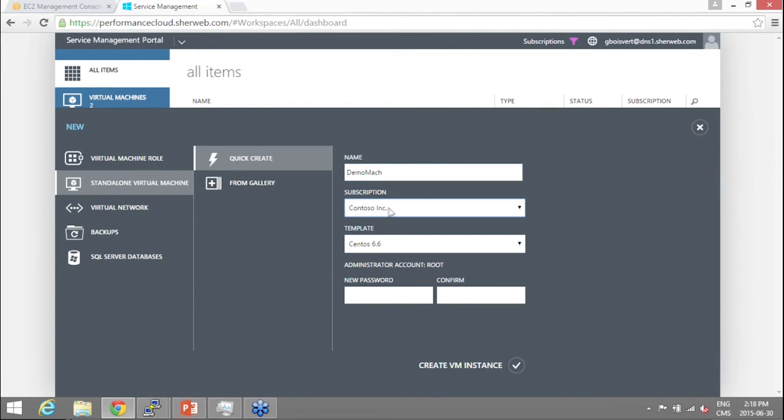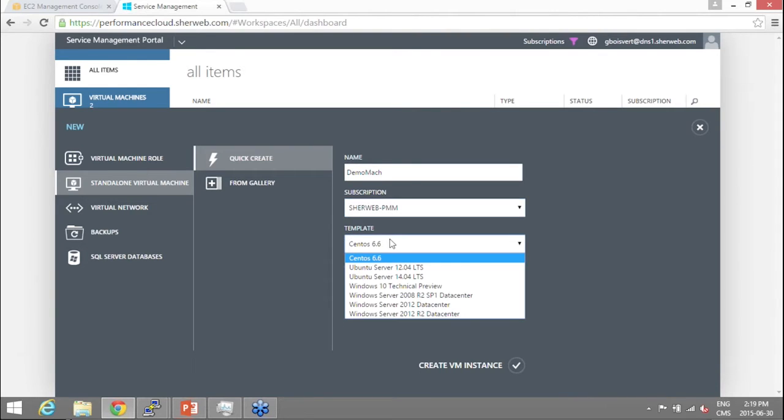As a partner, I probably have multiple organizations for which I manage the infrastructure, so I can pick between those organizations here to tell the system to which organization I want to assign this server. This basically enables you to manage all your organizations from a single pane of glass, a single control panel. I'm going to pick an operating system. You can see we have Windows Server from 2008, 2012 R2, all Datacenter edition, and we have a few versions of Linux distributions.